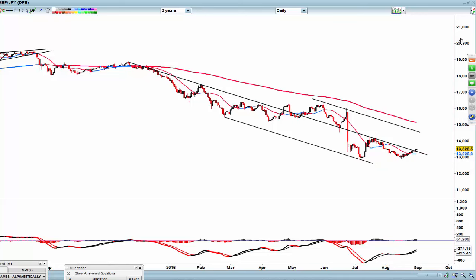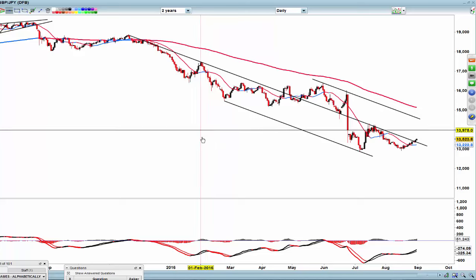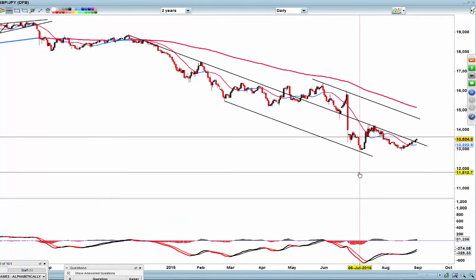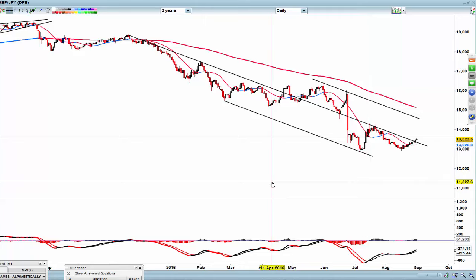Yesterday was a good but very slow grind up. We did about 100 points in about 6 hours, and here we are. Where's the resistance level? Well, the resistance level is 630. That's the breakdown area of the 5th of July, and the pivot up on the 14th of July.